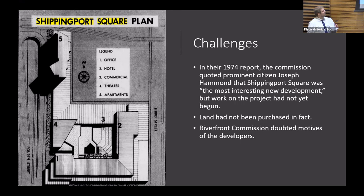As they contended, the nature of the contract meant that they actually only had to build the hotel, which is number two down here. And that they actually were not being held to any promises with regards to the office tower, the, you know, Marshall front storefronts, the apartment was a big one, the movie theater, et cetera. That the contract as it was only required them to build number two, and then they were free to give it up.